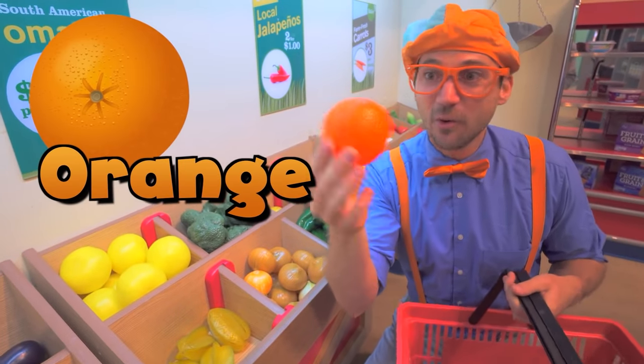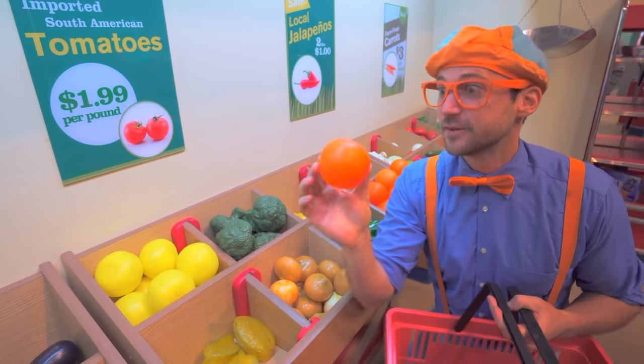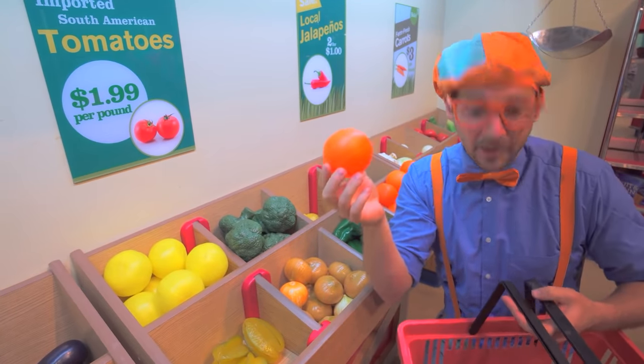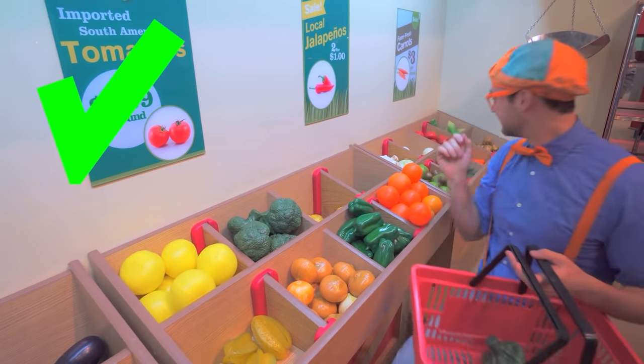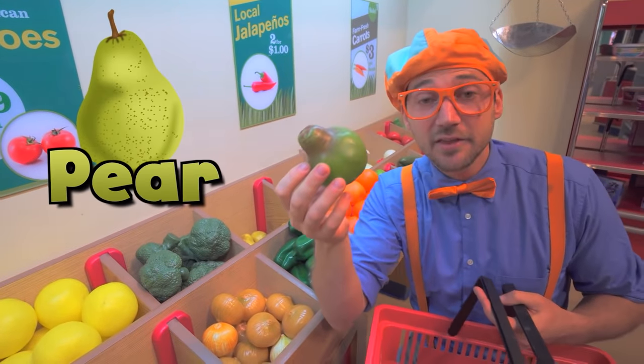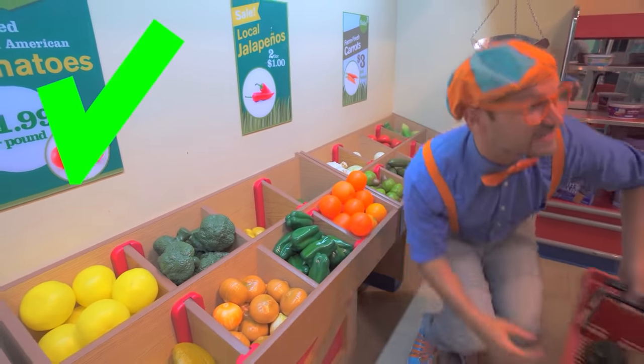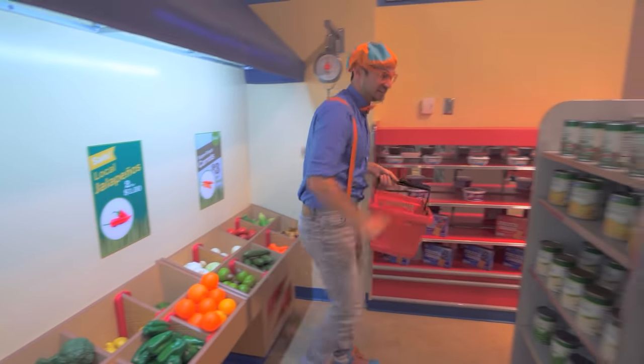Ooh, an orange. Oranges are the color orange. And oranges are fruit. And fruit are healthy. Let's put it right there. Okay. Ooh, a pear. Another fruit. That is healthy. All right, let's see what else we can find.